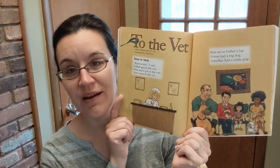These here, I think this edition is still available from BJU Press, but I did see the newer versions of their readers, and it's like they're even better. So if you can't find this exact version, just know that the new versions are still really wonderful. But just look how colorful they are, you guys. I mean, what first grader wouldn't love to sit down and read these?